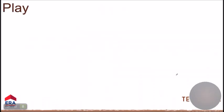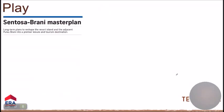So what are they going to do? This is a long-term plan to reshape the whole Brani. Because Brani right now is just like some parking spots, everything over there. It's a bit non-money making. They are shifting already. But by 2027, maybe the direction for this island is a little bit different already.